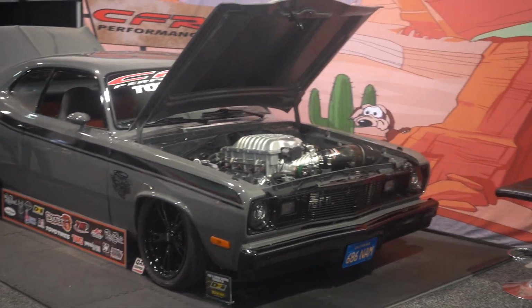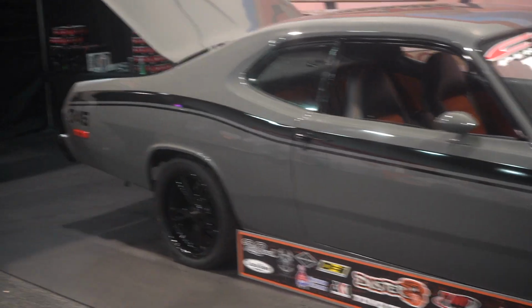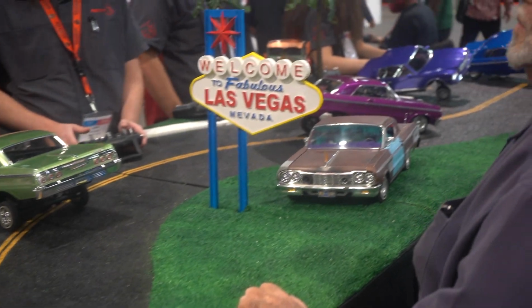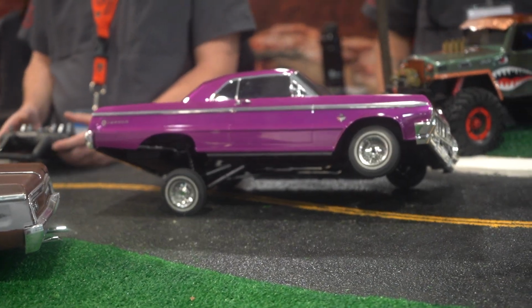Just saw this tester. It's pretty sweet. It's got a Hellcat engine in it. Yeah, this thing is sweet. I love the color. There's a lot of Mount of Grace stuff here at SEMA. Let me do this. I got a little low rider, but I'll put it up with our RC cars. This is sweet. Retailing for $600.